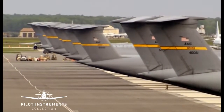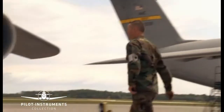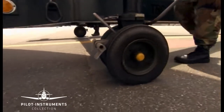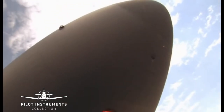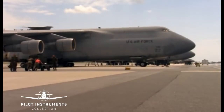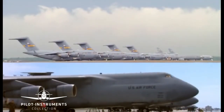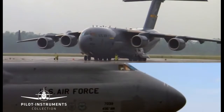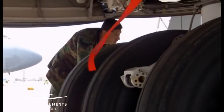For its mission to Iraq, the Galaxy C-5 must be able to carry a whopping 54 tons of cargo. That's as much weight as 10 mobile homes. The next biggest military cargo plane, the C-17, would have to make 2 trips to carry the same amount. The C-5 will have to be in great shape to lift such an enormous load.